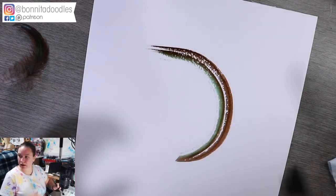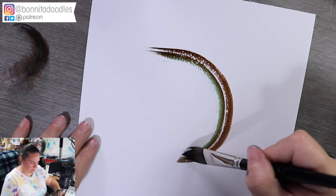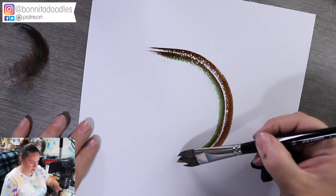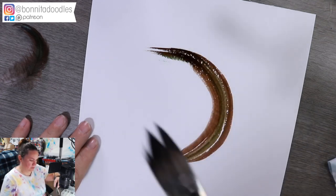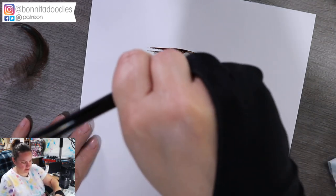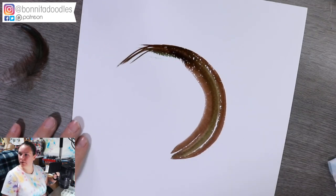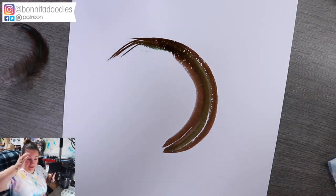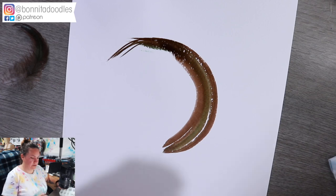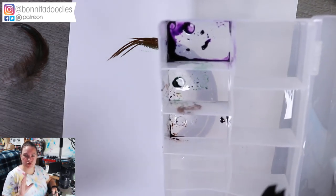Around. Like that. And then we're going to flip it so the brown's on the other side. And then we're going to go around... Grab the tip. I'm just gonna play. Love it. This one. I'm gonna do one at a time because the delay is ridiculous.